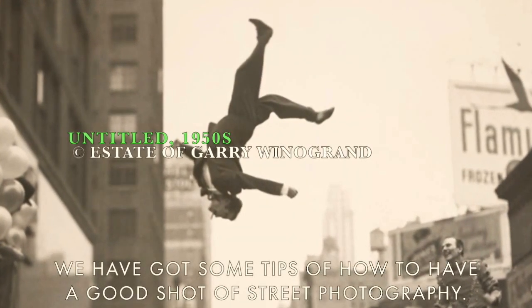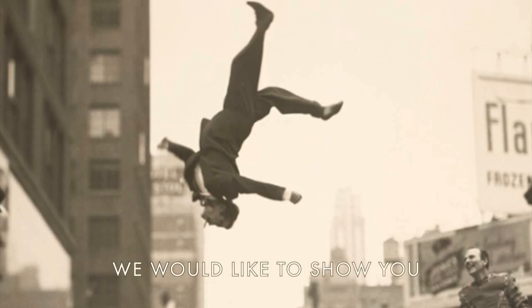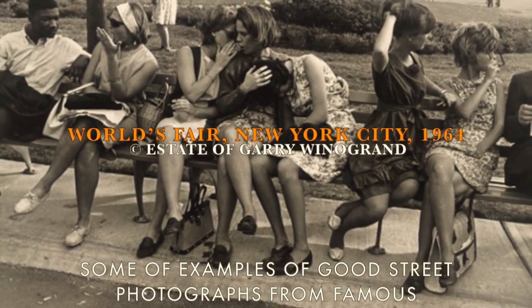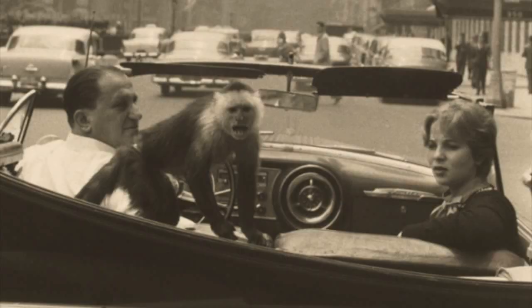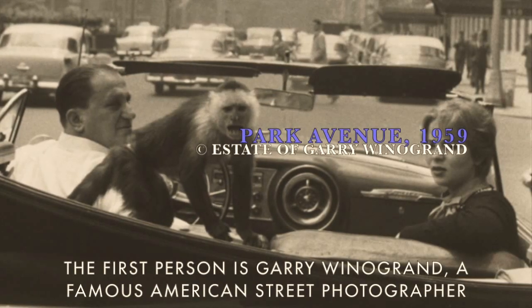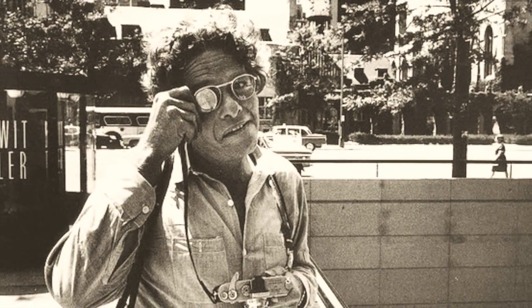We have got some tips on how to have a good shot of street photography. We would like to show you some samples of good street photographs from famous professional street photographers around the world. The first person is Gary Vaynerchuk, a famous American street photographer during the mid-20th century.